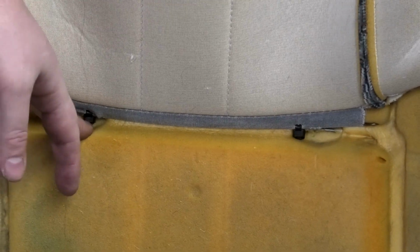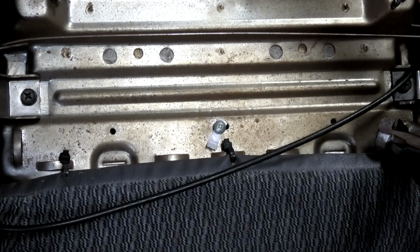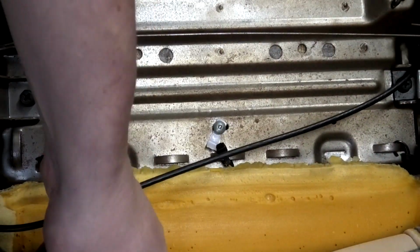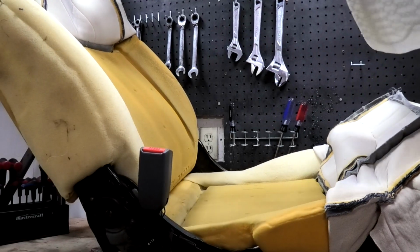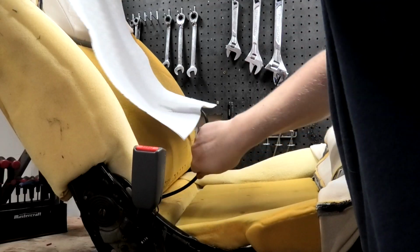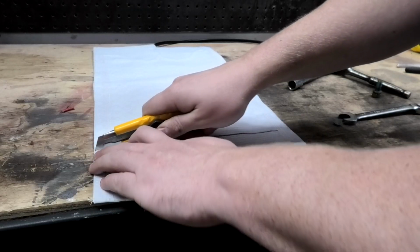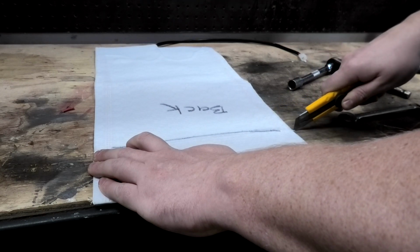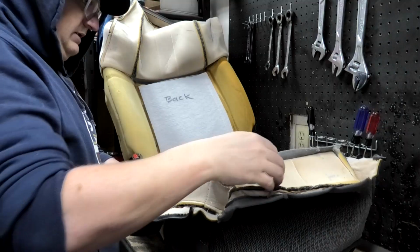Someone's definitely taken these seat covers off before, because everywhere there's supposed to be actual hardware holding them together, there's just zip ties. And that's perfect because my plan going into it was to just cut all this hardware and replace it with zip ties. The heating pads can be cut down lengthwise to fit the seat. Once they're affixed in place with the adhesive backing, the seat covers can be reinstalled.